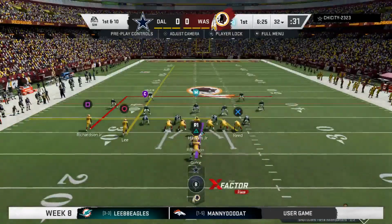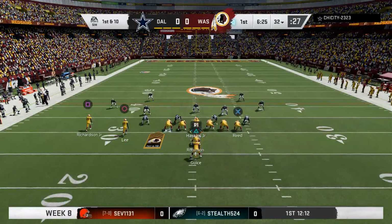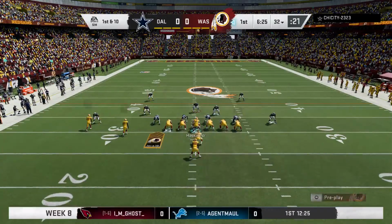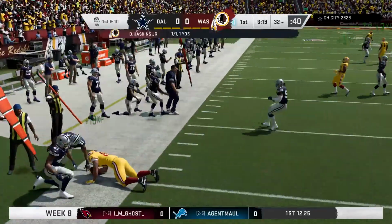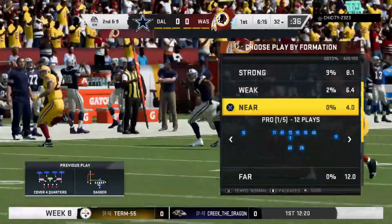From the 32 now, here's 1st and 10. Throwing now, Haskins on 1st down. And he finds the tight end, Reed. Just a yard on the catch there. It'll be 2nd and 9.